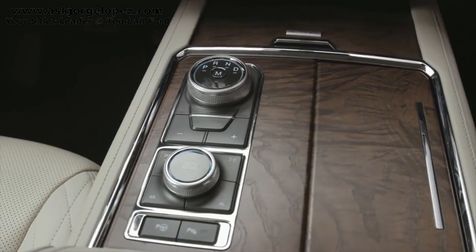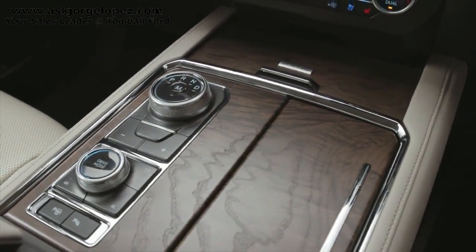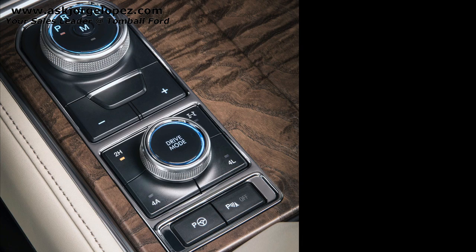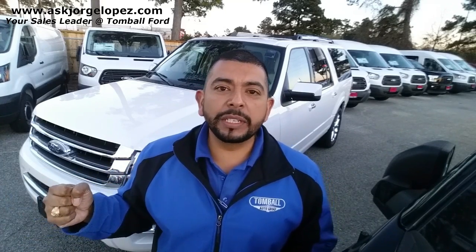We got some features like the rotary knob. Instead of having the shifter on the floor so that you can park and drive, now you have a rotary knob, a dial. That came out on the Ford Fusions, and it has worked great so far. And the reasoning behind that is that Ford is trying to make more space, more available work area. So they're moving away from the shifter.